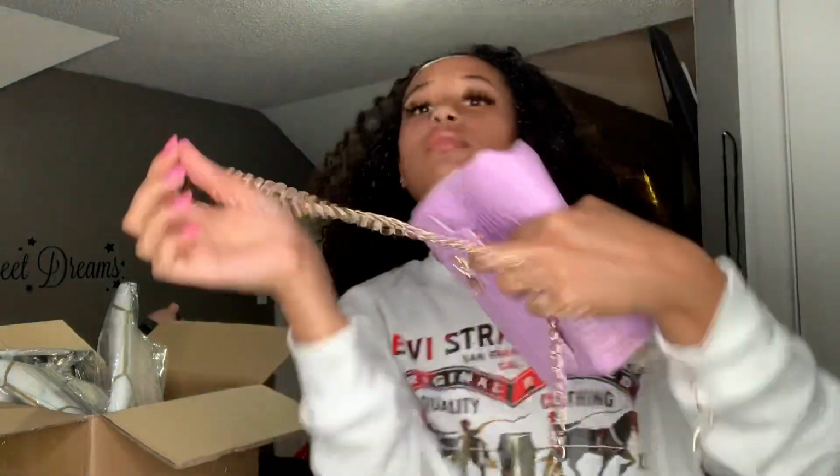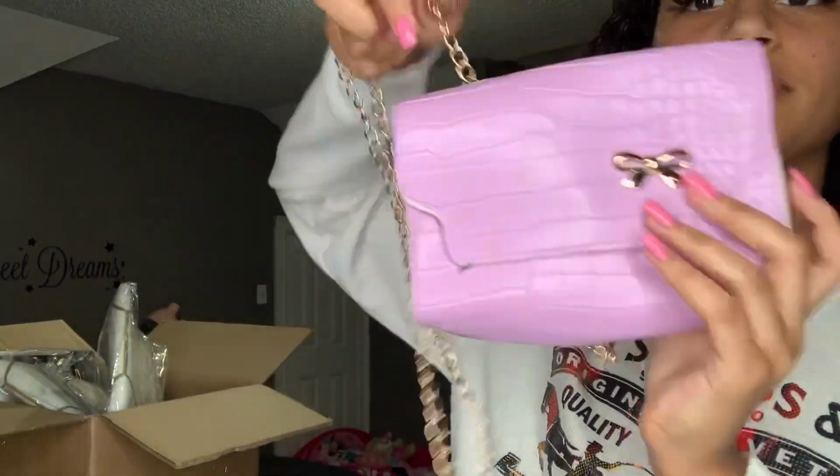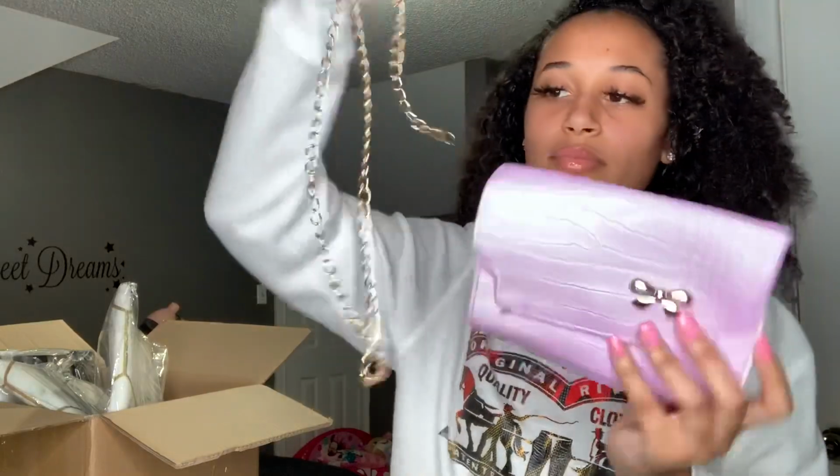But yeah, this is a chain, bro. I'm struggling like a mug. It's gonna come to my hip, and I'm 5'1". Yeah, I cannot. But if I ever figure out how to put it on, I'll show y'all that. It just comes with this little gold chain.